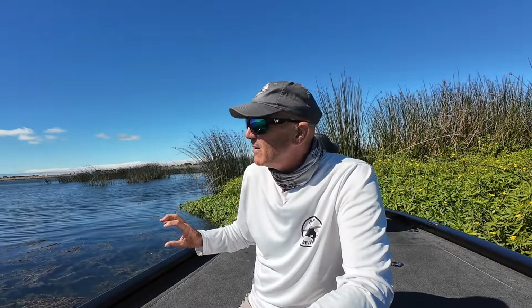We may look from where we're sitting right now and say, that's a nice deep bank. I'm going to throw a deep diving crankbait and just start running that bank. But as we get up there, we may see the vegetation that we didn't see from a distance is a little thicker than we thought. So as we're moving up there, mentally we're thinking, I'm going to throw a crankbait, but that's not going to work.